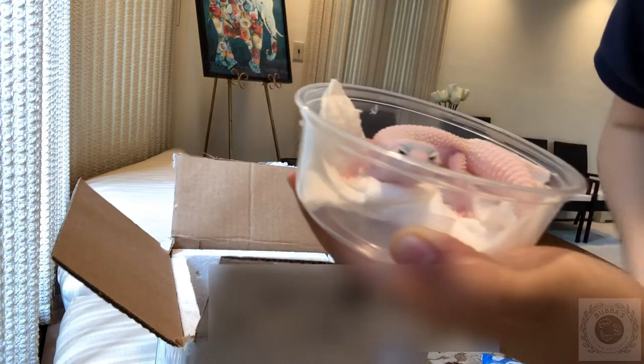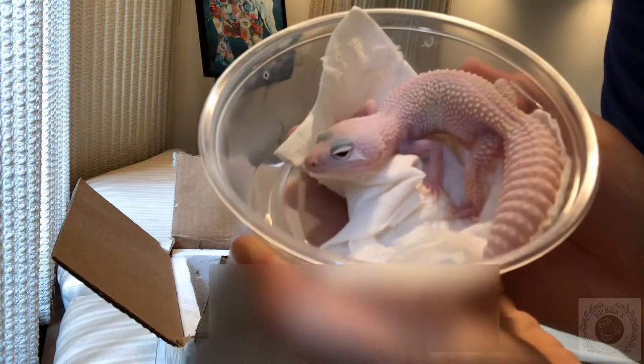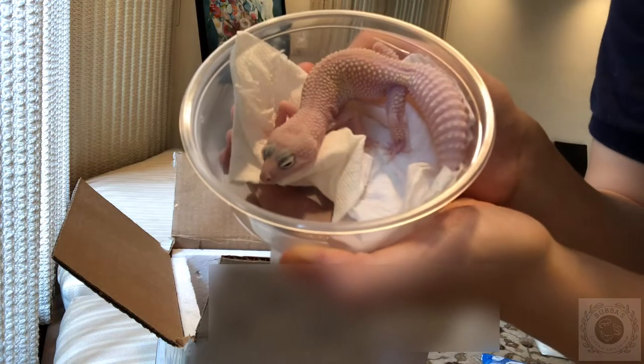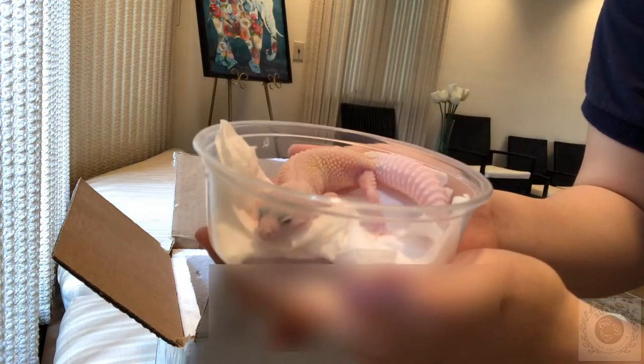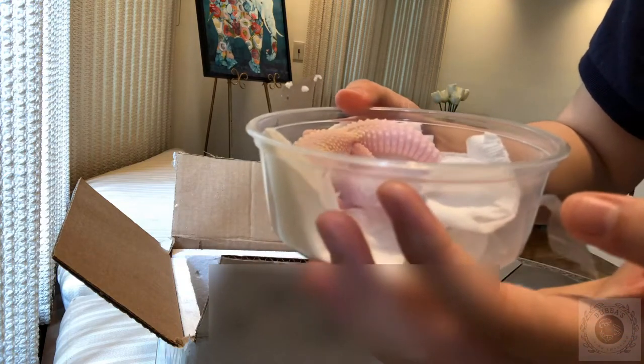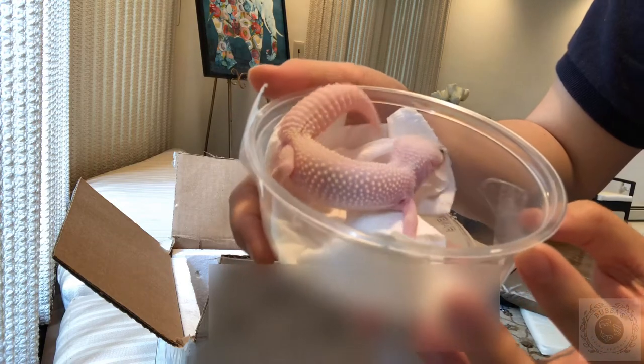Oh my gosh. She's so precious. Look at her. Isn't she beautiful? Okay, I'm not gonna handle her just yet, but she is exactly as he told me she would be.